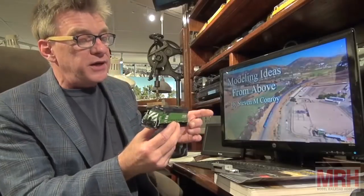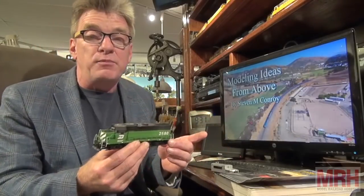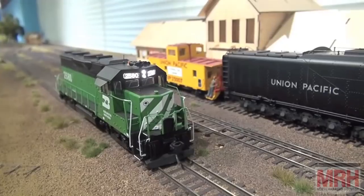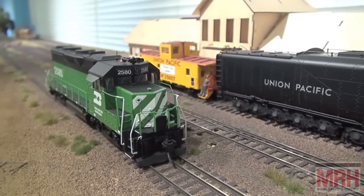Built in 1964-1965, it started out its life running the Frisco around here in St. Louis and Springfield. So it's a pretty nice model. The one feature I do want to point out that sets it apart is it's got individual number board lights that are separate from the headlight. So by pressing, I think it's F5 or F6 on this unit, you can turn the number boards on and off separate from the headlight function. It's kind of neat and it looks really good.